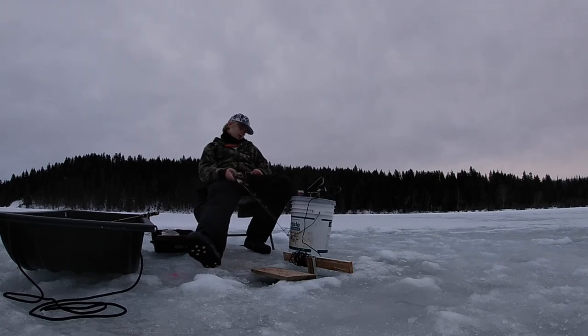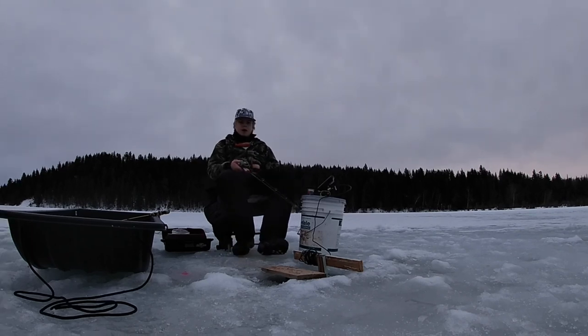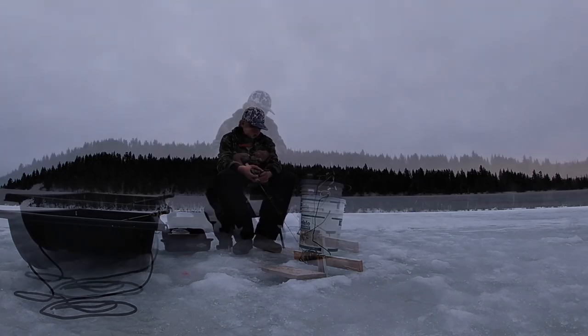7:30. I've been out here too long, but we're marking quite a bit. I haven't got any more bites, but yeah, hopefully we can catch some. Right now we're not marking anything, but doesn't mean they won't come in. Or I don't know, I might start pounding bottom for burbot. I've already had a burbot bite once, so I don't know.